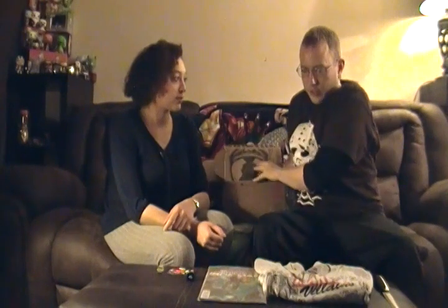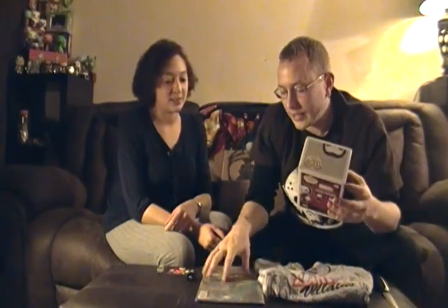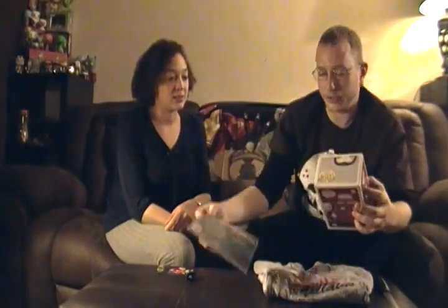Alright, so we're down to pops. Okay. So I'll just grab this. And it is Zombie Morbius. That is weird. That is really interesting and an amazing design. I am ashamed to say I don't know who Morbius is. It sounds familiar, Zombie Morbius, so maybe that's who is featured in this comic book. They kind of look maybe similar.